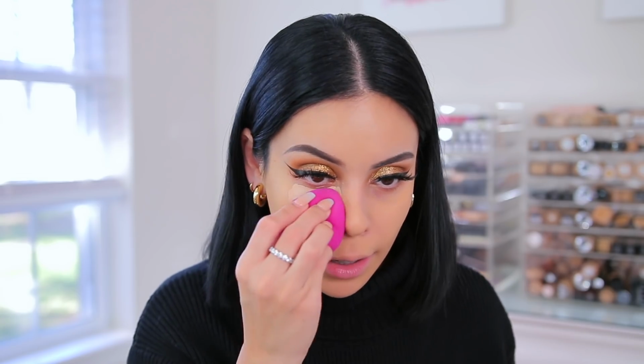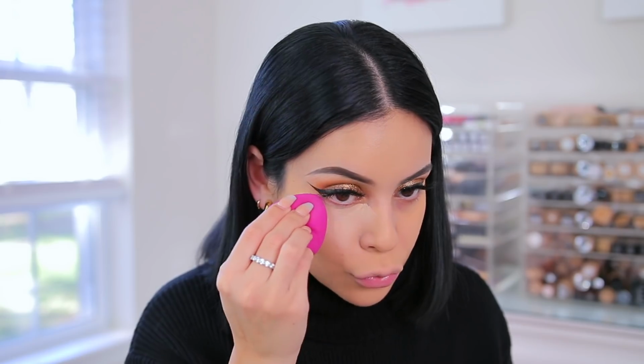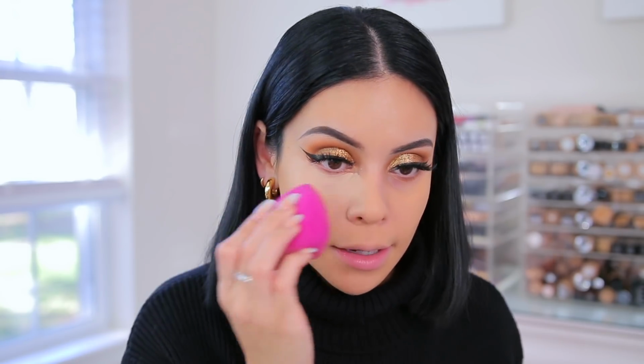I recommend working quickly with this and doing one eye at a time because it does dry pretty quickly, so you gotta work quickly, but it's amazing. I really like it. And I found mine at Five Below.